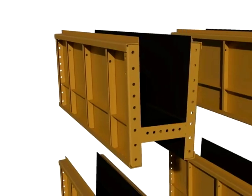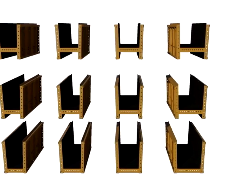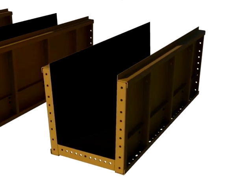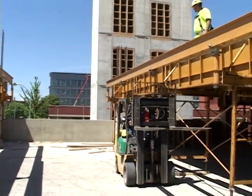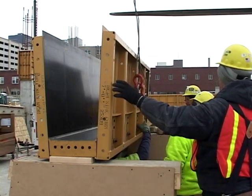The versatile three-piece beam form is adjustable in both height and width. It easily accommodates beam widths of 14, 16, 18, 20, and 24 inches, and beam depths of 30, 32, 34, and 36 inches with its adjustable soffit and side panels. With this flexibility, the Cunningham system eliminates the need for other beams. Its tapered shape provides stripping relief that other beam forms can't.